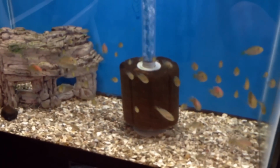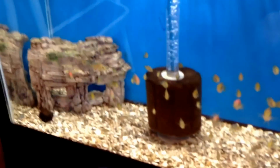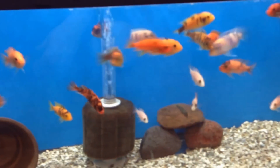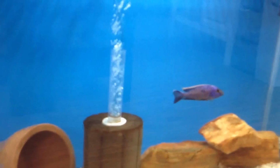Nair eye grow out tank. Got a lot of these guys available for the Sunday swap meet. This whole tank right here of OB Red Zebras, and there's some Dragon Bloods in there. They're all up for grabs this Sunday. Along with these nice big 4-inch red top Aristochromis males. We got 4 of them we're going to bring. Let's move along down here.